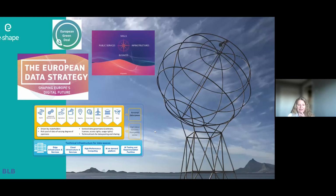Now, in addition to that, we need policies. And in Europe, we have the Digital Decade now coming up with the European data strategy. We are talking about the different data spaces for different areas: for agriculture, finance, the Green Deal, I'm sure you heard of, energy, etc. So we are looking to divide and structure the data that is available, and the European Green Deal. And for the ocean, we have the blue growth.